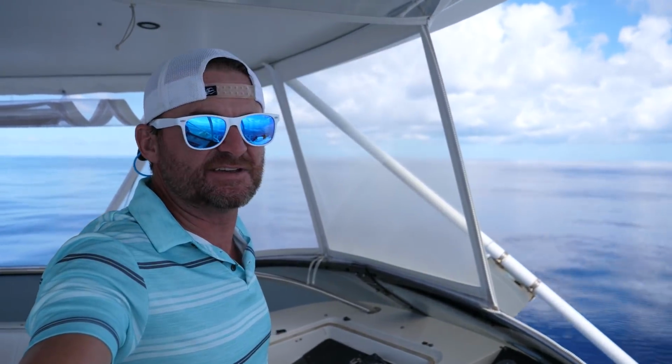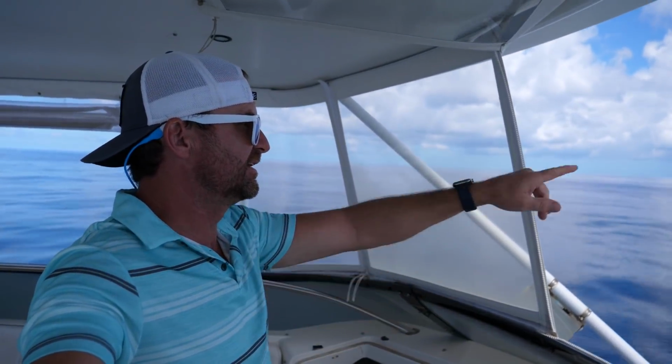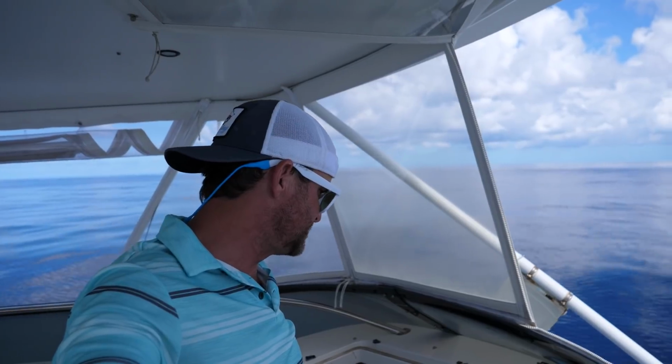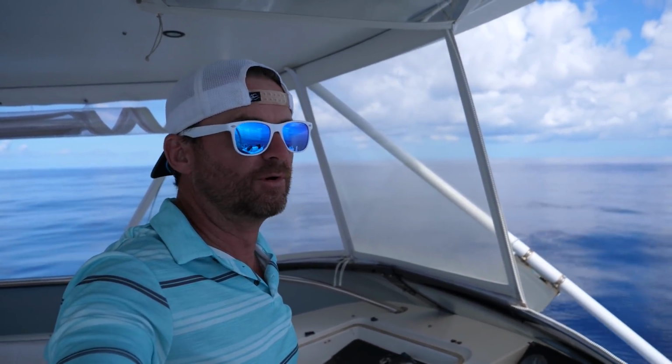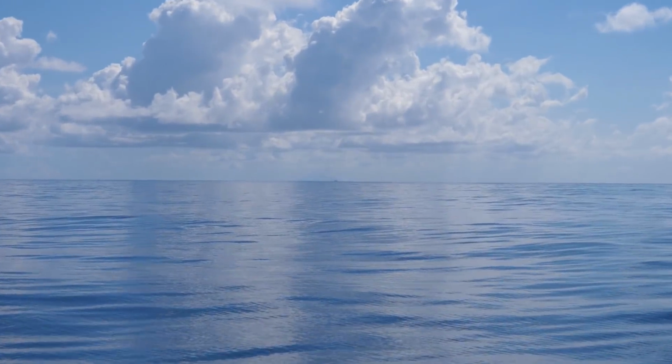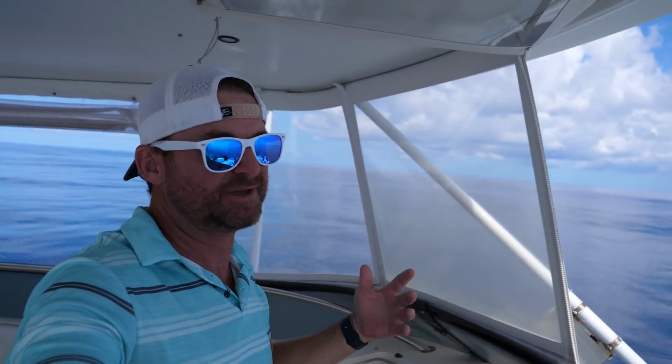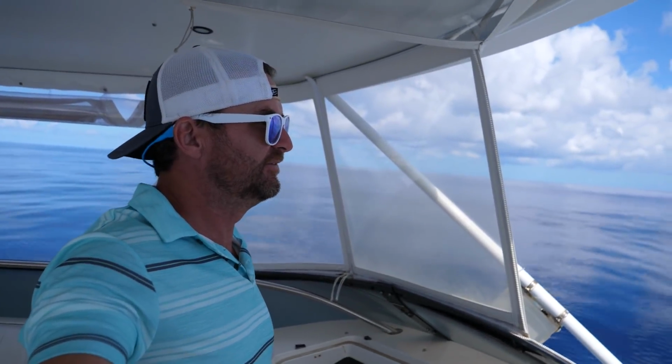Best visibility days I've seen. You know, we can see Anguilla up there and St. Maarten. I mean, we saw them as much as 35 miles away or more. And then Saba Rock, which is way down there, that's like 40 miles away. You see, it's a really big mountain. But yeah, the visibility is really good out here.